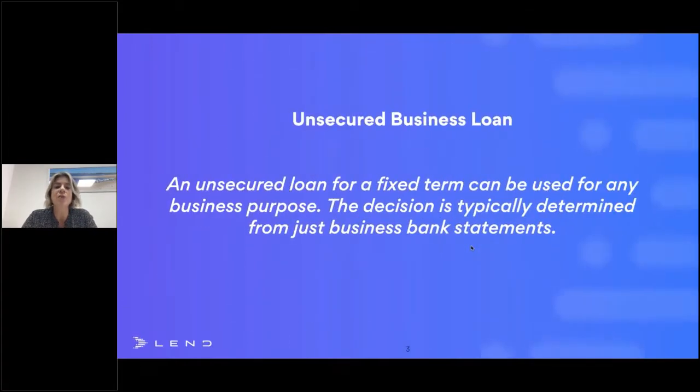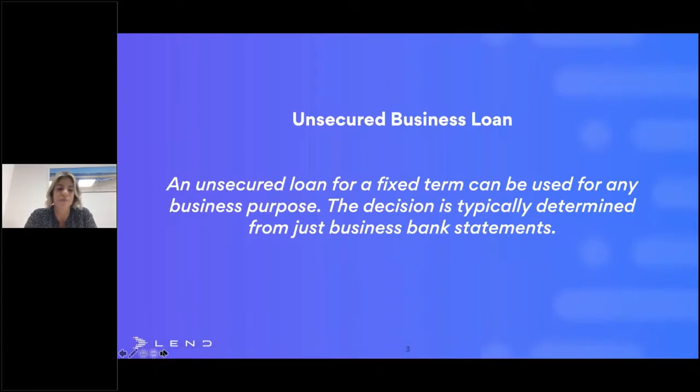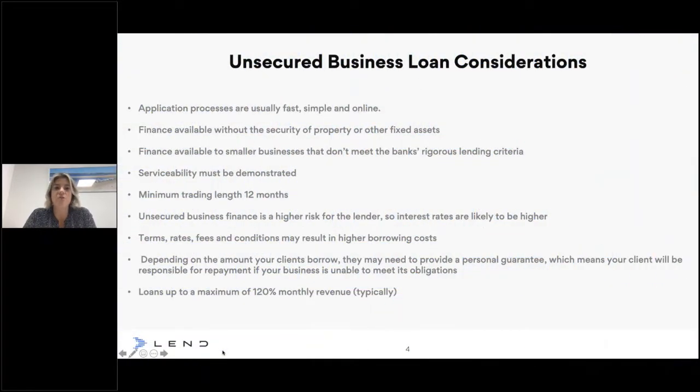So an unsecured business loan. Now this can be used for any business purpose, and this is the first one that we're actually going to talk about today. So the decision is typically determined from just the business bank statements. And so we know that these can be affected due to COVID. So let's have a look at some considerations around the unsecured business loan product.